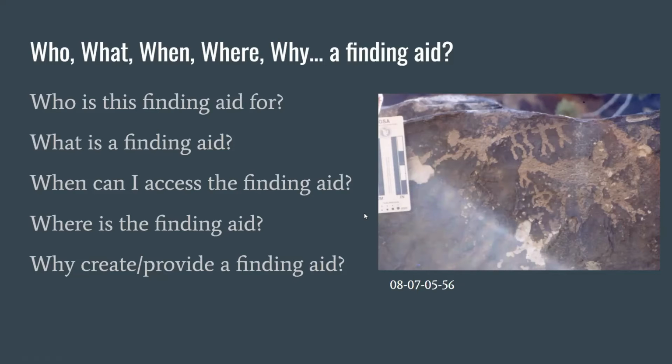And why create or provide a finding aid? The reason is that we took the collection into our holdings and we're preserving it indefinitely because of the value of the materials there, which include historical photos of rock art across Colorado, and some outside of Colorado as well. For the most part, these are precious materials and information that we want to help persist. But if nobody gets to see that material, then we're not really doing our job. So the finding aid is the instrument to provide access and discovery to those materials.